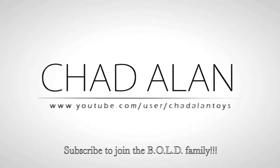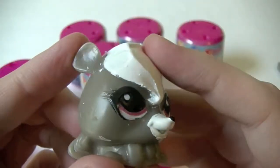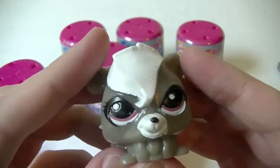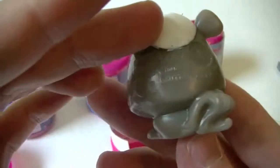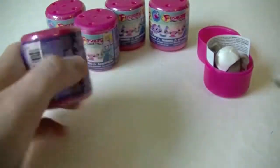First one got Pepper. Wow, I'm not really impressed with the paint job on these things. That's a mess. Look at this. They might not all be like this, but this one in particular is a mess. And it's kind of sticky. But it's cute though, other than his paint job being messy. Alrighty. Flip Pepper over there. Let's open our second one.